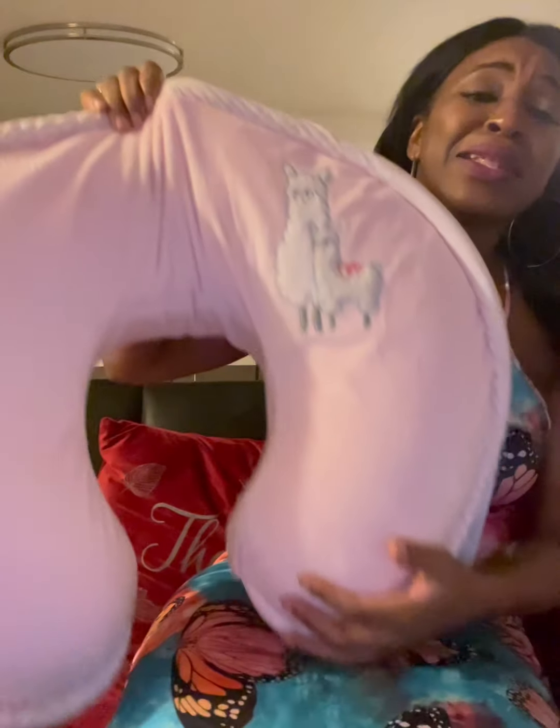I literally cannot live without these things. And it's crazy because my big cousin gave me this one, and now as my cousin's big cousin, coincidentally, I'm gonna give her a Boppy too. So I will go get that tomorrow.